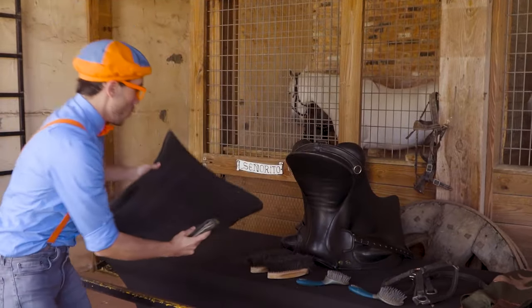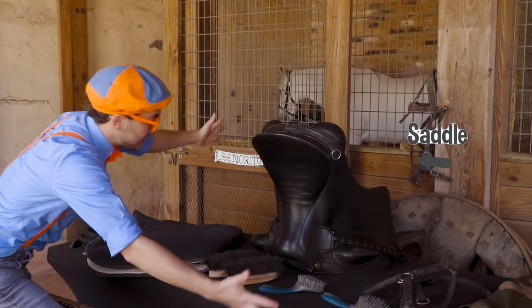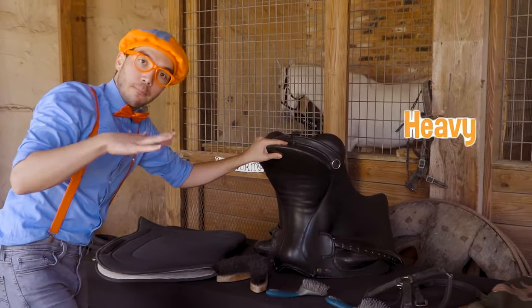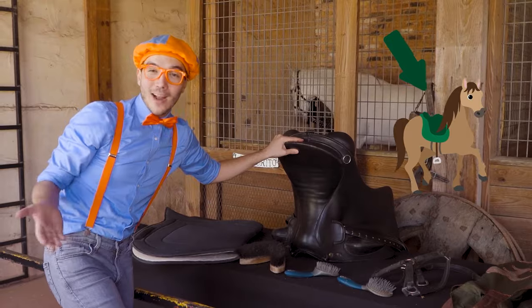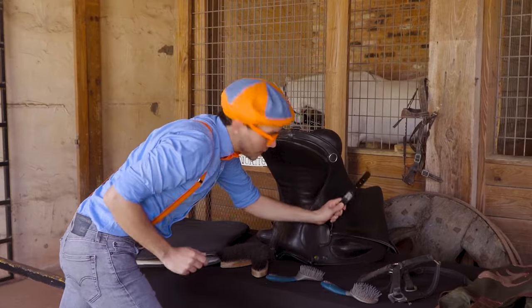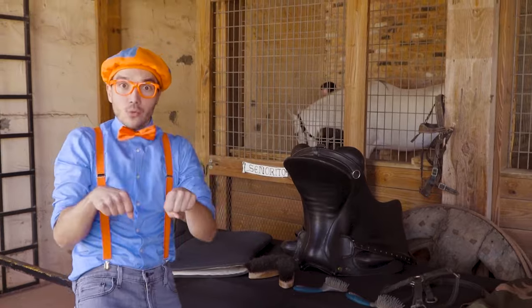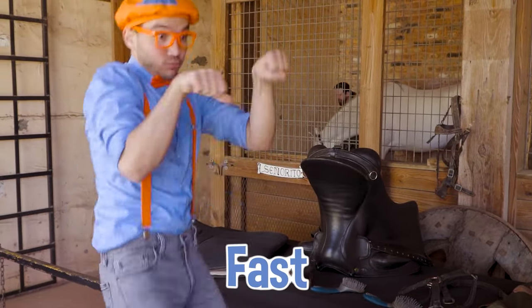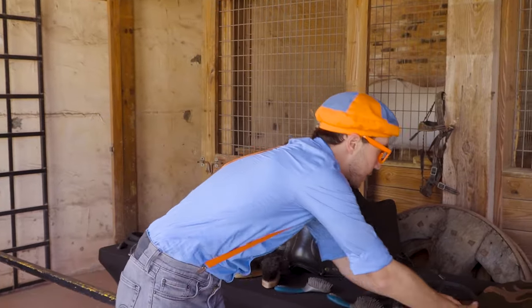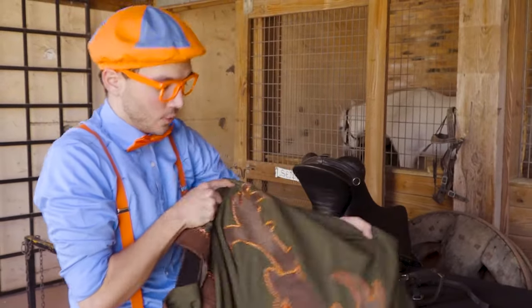Yeah. Whoa, and look at it. This is a really big saddle. The saddle can be kind of heavy, and it goes on the back of the horse so that the knights can ride all around. And it buckles in, so it's kind of like a belt for the horse. Well, we'll just clip that in, get on top, and ride the horse super fast. So silly.